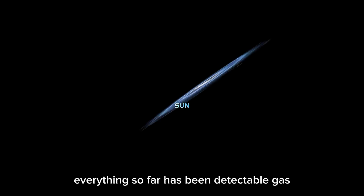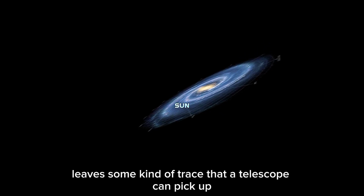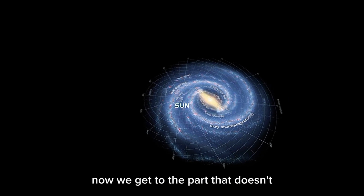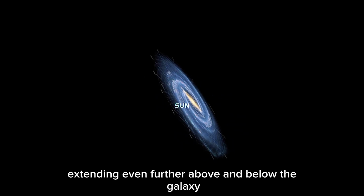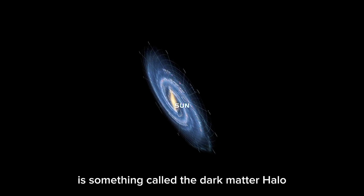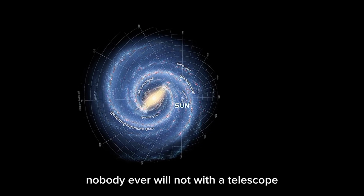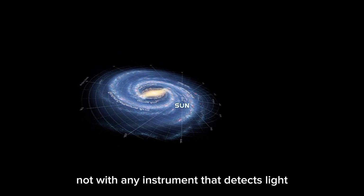Everything so far has been detectable: gas, plasma, magnetic fields, ancient stars. All of it eventually leaves some kind of trace that a telescope can pick up. Now we get to the part that doesn't. Surrounding the stellar halo, extending even further above and below the galaxy than the ancient stars themselves, is something called the dark matter halo. Nobody has ever seen it directly. Nobody ever will. Not with a telescope, not with any instrument that detects light.